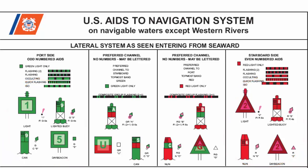a channel. Now, we use the terminology red, right, returning. When we're sailing in, let's say, from big water to little water, I'm sailing in from the ocean into a bay. I'm returning from sea. In that case, we use the system that puts the red marks on your right and the green on your left.